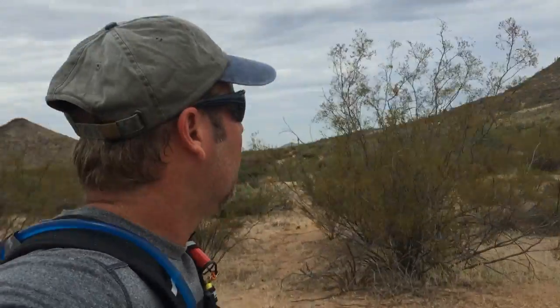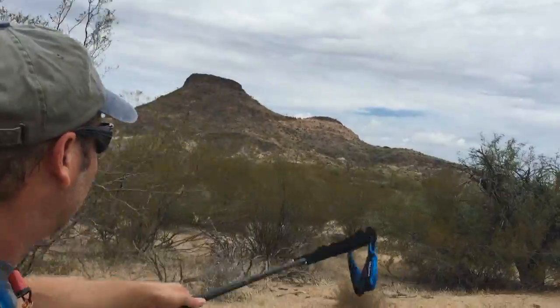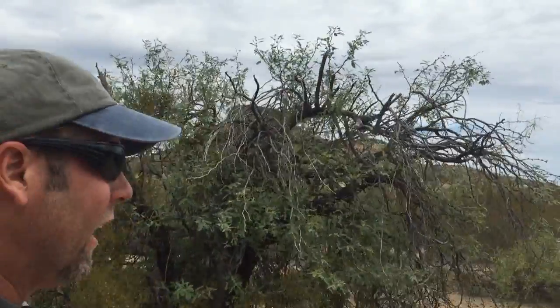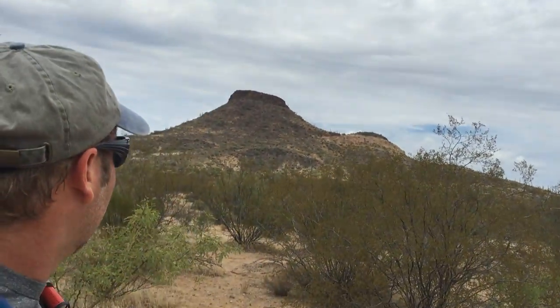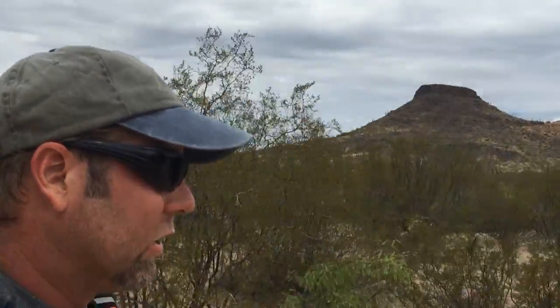Hey guys, Patriot with you. We're now at Bottle Cap right there, and we're about half a mile in on the road. You can see it's a pretty wide trail right here, and then it's going to branch off and go on to some smaller, single track style, but it's a really unique mountain. Its actual name isn't Bottle Cap, but locals have been calling it Bottle Cap for 20-30 years. Kind of a fun hike. It's about 600 feet total elevation climb, so not a killer.